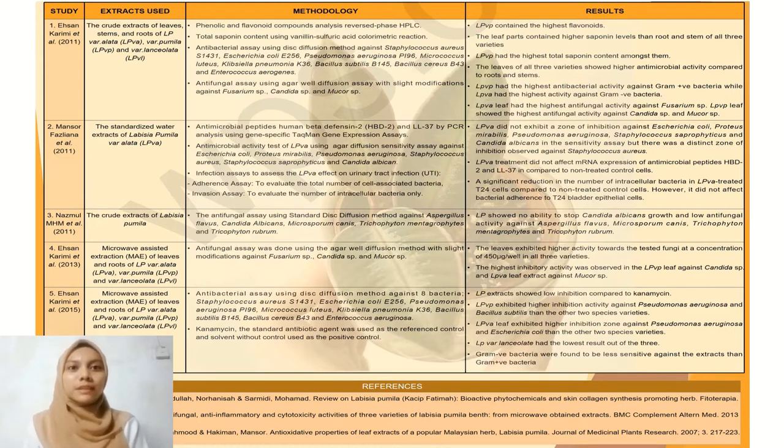We found 5 identified studies that met the inclusion criteria and all were in vitro studies published between 2011 until 2015. The 5 papers that were included in our review are papers from Hasan Karimi et al. 2011, 2013, and 2015, from Mansur Fazliana et al. 2011, and from Nazmul et al. 2011. For Labisia pumila extract, all studies done by Hasan Karimi used all 3 varieties of Labisia pumila, which are var. pumila, var. alata, and var. lanceolata. The study by Nazmul didn't mention the specific variety, while the study from Mansur Fazliana used var. alata.